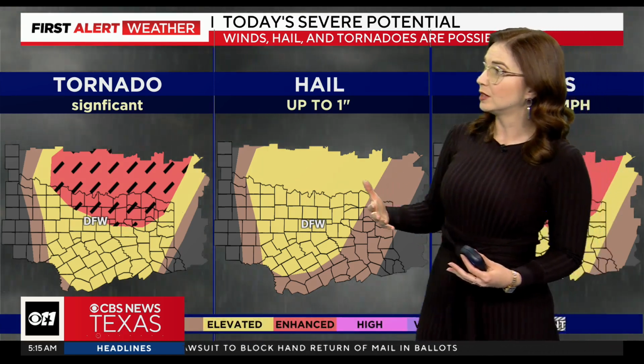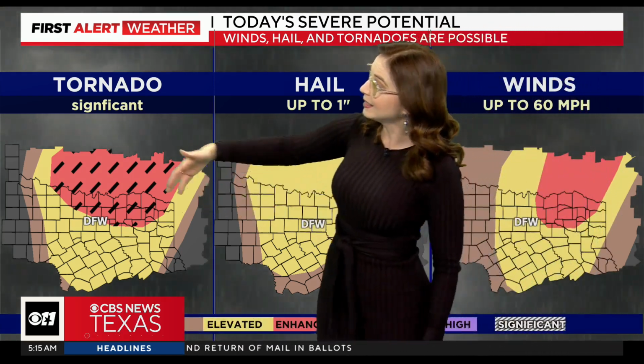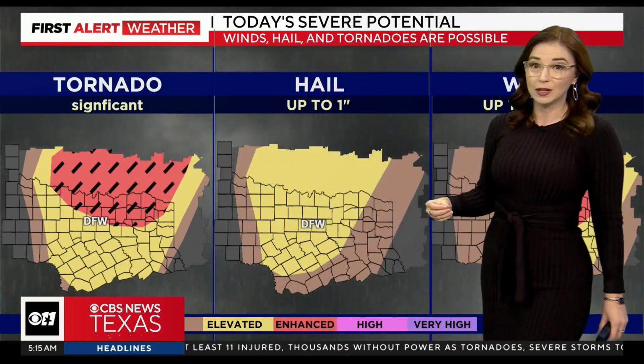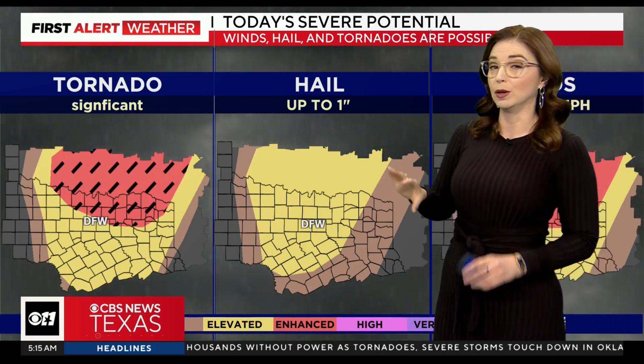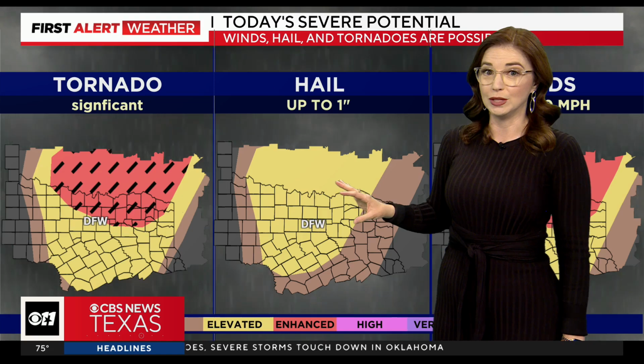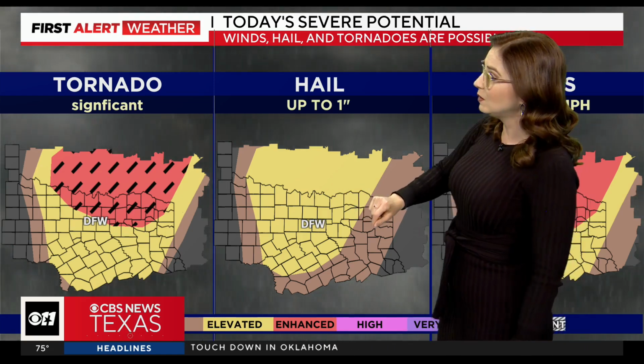So the Storm Prediction Center, with their update overnight, has extended that enhanced risk down into parts of North Texas. And when we see this hatching here, that's a significant risk. So especially along the Red River, we are really going to be watching for that potential of isolated tornadoes as we go through the day today into the late afternoon and evening hours.